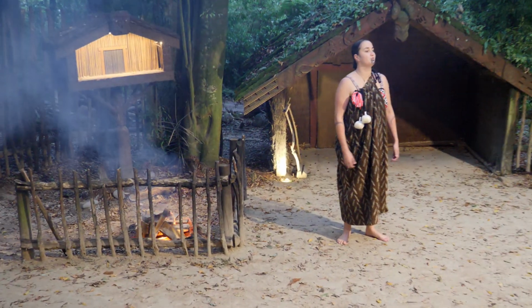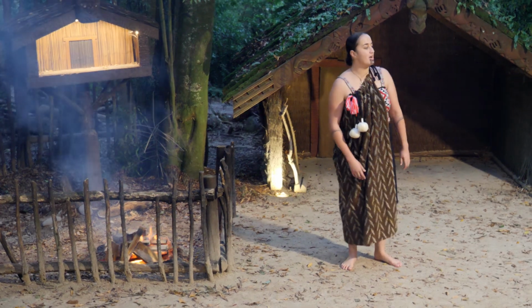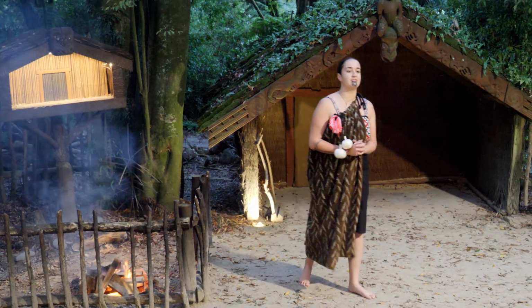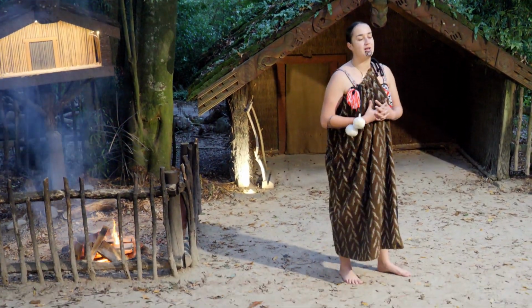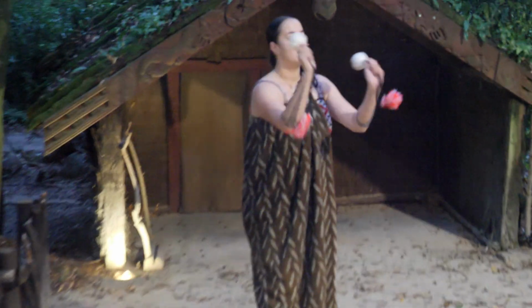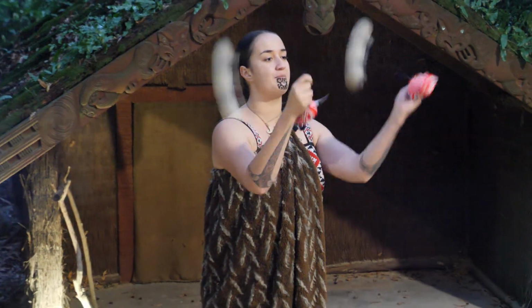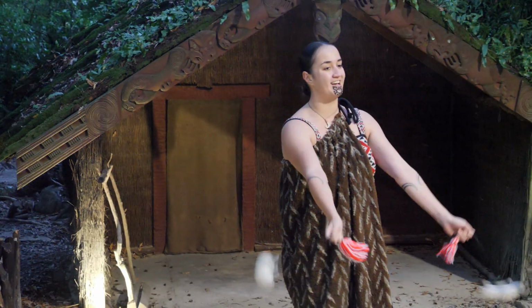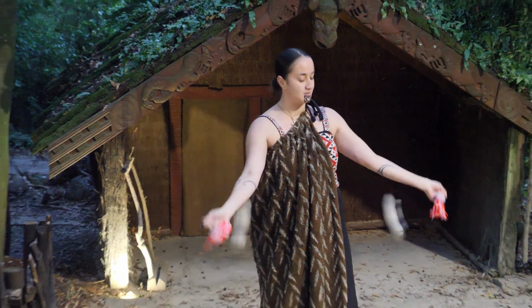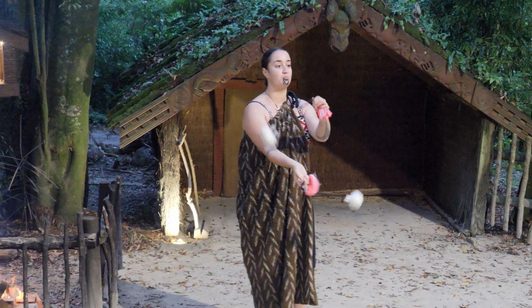Kia ora and welcome to Tā Whangahere Pā. Tā Whangahere Pā is simply the name of our village. Okay, so what's going to happen this evening is you all are going to make your way around our village, visiting these small houses. A poi is a ball on a piece of twine, which nowadays is beaten on the back of the palm of the hand, like so, by us ladies, to denote sound and rhythm. We also use it to depict many of the wing patterns of our smaller birds and insects.